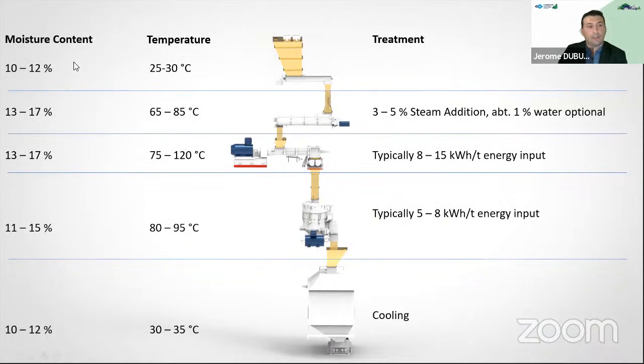Here is the table of thermodynamics with the moisture and the steam we are adding in the conditioner. So we can see that the moisture of the raw material is frequently between 10 to 12%, and the temperature, ambient temperature, 25 to 30 degrees. In the conditioner, we will try to reach a temperature of 65 to 85 degrees and end with a moisture of 13 to 17%. We can add water if the moisture is not high enough. Then we go to the expander.